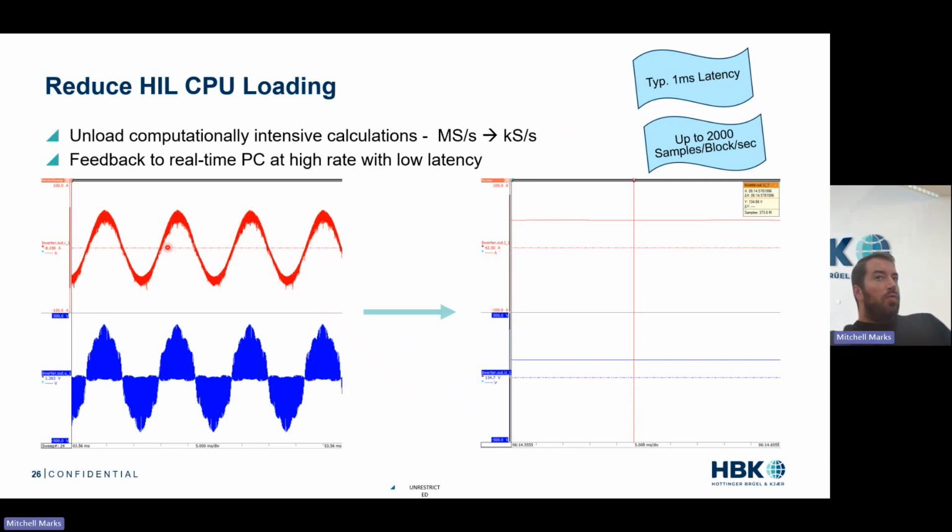But we did those cycle-based calculations to reduce that mega samples per second down to kilosamples per second, which we fed back to their real-time computer. Same with the voltages. Rather than feeding back this high frequency PWM, we fed back a very stable, dynamic RMS calculation. Low latency, up to 2 kilohertz feedback, really significantly reducing that CPU loading. We can help increase the throughput of that test.